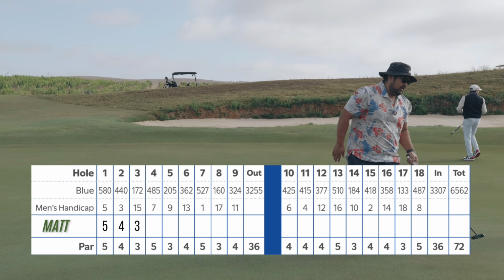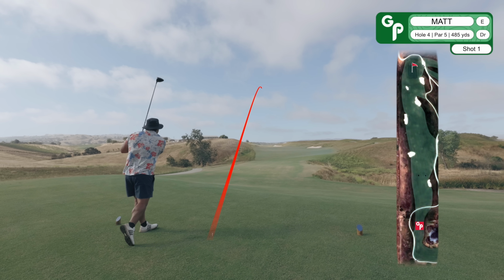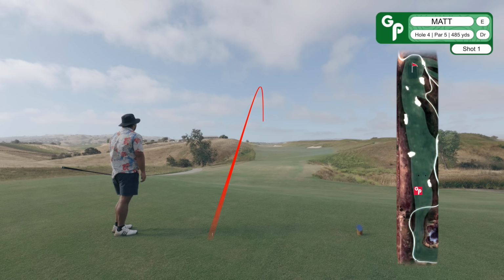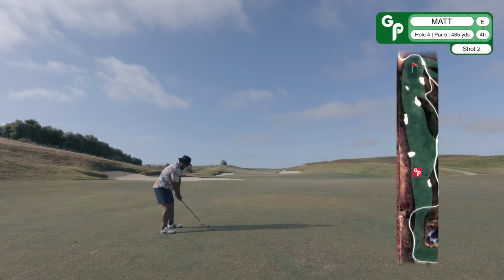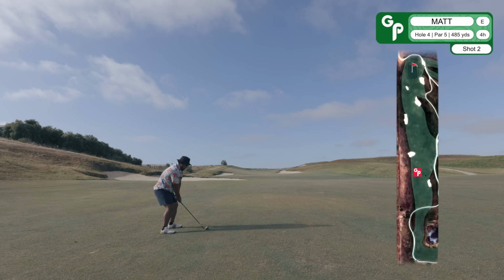Coming up next is a shorter par 5, and at least for me, these wide fairways fit my game. I don't think I'll reach that trap, so this one ends up short of the trap on the left. And with 270 yards still left to go, I end up taking my hybrid for a layup. And I'm not going to lie, I cut this close.